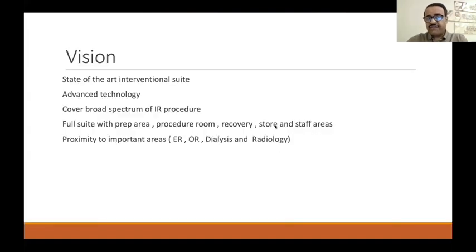So our vision was to have a state-of-the-art interventional suite. Of course, everybody is looking for advanced technology. With the complexity of the procedures, IR procedures have become more and more complex. Many angio systems, especially the new ones, have very good and smart software that can help us make our procedures more accurate and more successful. Unfortunately, most of us, mainly because of the busy schedule, don't use this advanced technology very much. But it's always good to have a system with the advanced technology that you need.